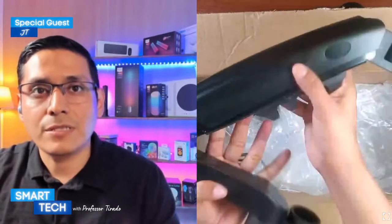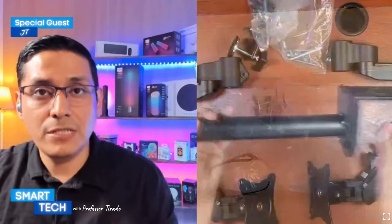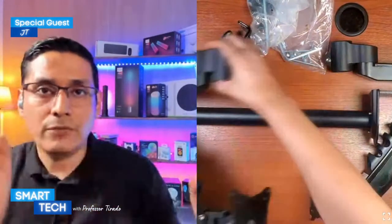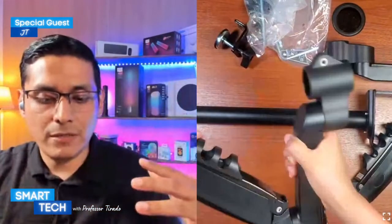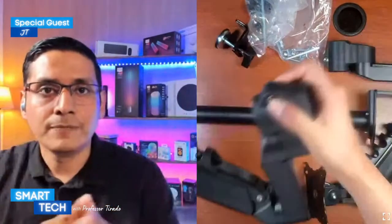There we go. So the ERG dual monitor stand, currently available for $59.99 with a coupon savings of 5%. It has a minimum support of a 17-inch monitor up to 32-inch monitors. Or you can add 2 monitors side by side, one on the left, one on the right, and it holds up to 20 pounds. The arms themselves rotate. So if you have a TV, if you have a desk here, you can put the other monitor on the other side.